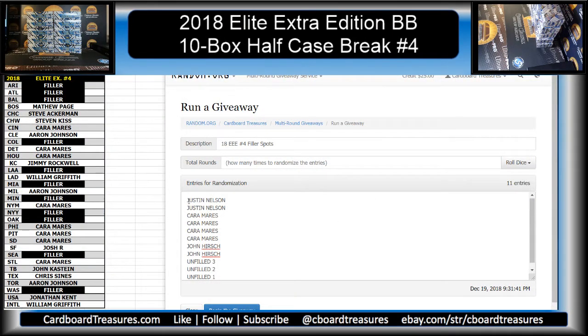So we did have a filler, 11 spots, so let's get that rolling. Our fillers: 2 for Justin, 4 for Kara, 2 for John H., and then 3 unfilled. Again, I'd prefer to have no unfilled spots, but what teams I get and what hits I get, hopefully something decent. So Arizona, Atlanta, Baltimore, Colorado, LA Angels, Miami, Minnesota, New York Yankees, Oakland, Seattle, and Washington. So here we go. Let's see who's getting what.